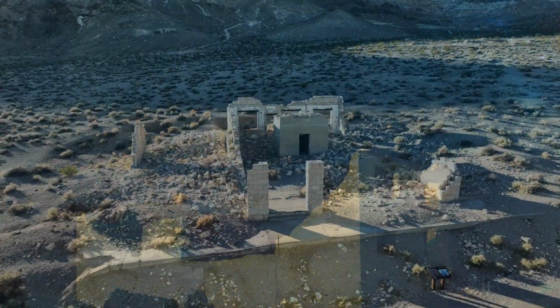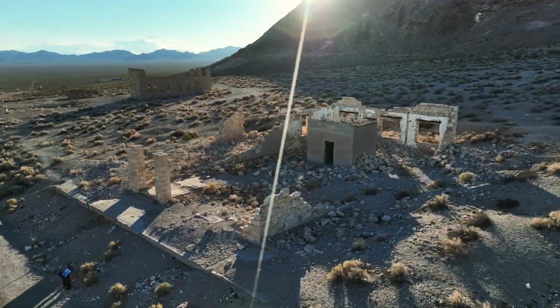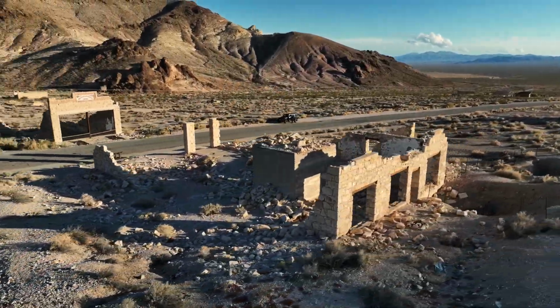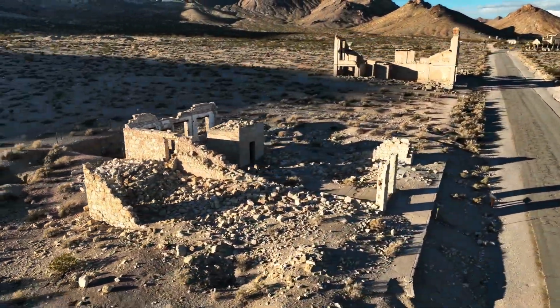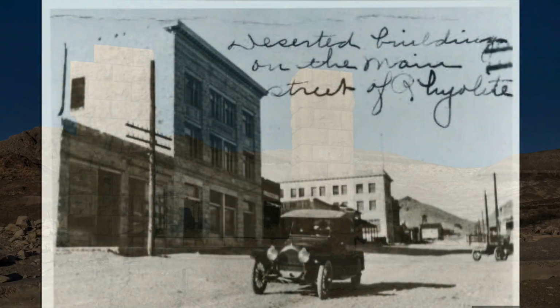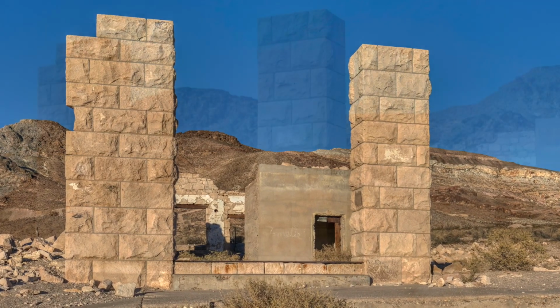This is the Overbury Bank building. It was completed in 1907. It was a three-story general-purpose building that housed a bank, a jewelry store, a dentist, and attorney's offices. The building was abandoned in 1910, and much of it was dismantled by 1924. As with many other abandoned towns, its buildings became the source of building materials for surrounding camps.